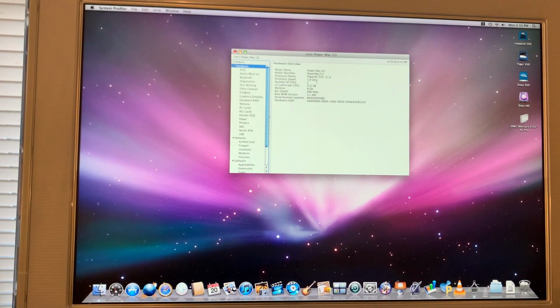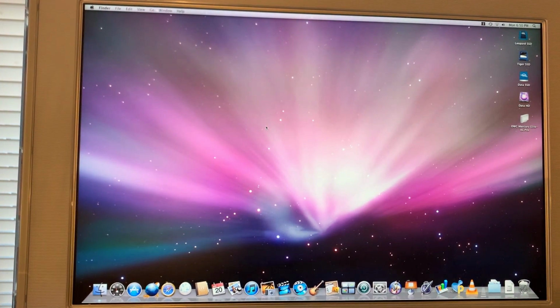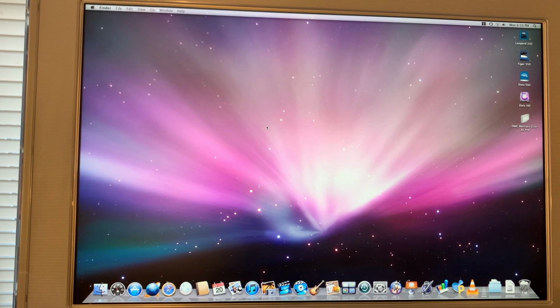Now, more to the point, graphics and displays, and there we see the ATI Radeon 9600 XT and the total VRAM, 128 megabytes. All right, well, since we have that, I think there's not much to be said about the SSD upgrade.